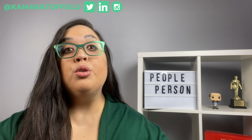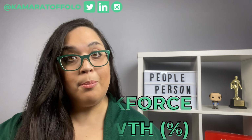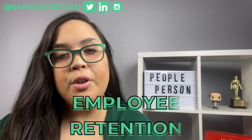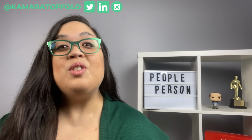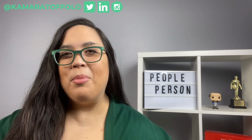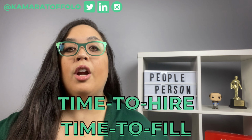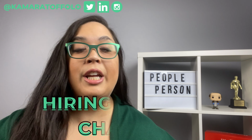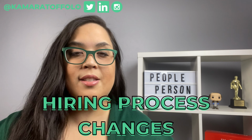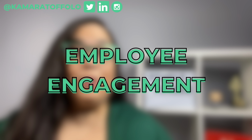How much you maybe grew the entire workforce over a certain period of time, represented by a percentage. The retention rate of your hires compared and contrasted against industry averages or organizational averages, assuming that you outpace these numbers. Metrics like time to hire or time to fill, particularly if they're a good indication of your success. And maybe ways that you changed the recruiting, hiring, onboarding process and what the lift in efficiency was as a result.